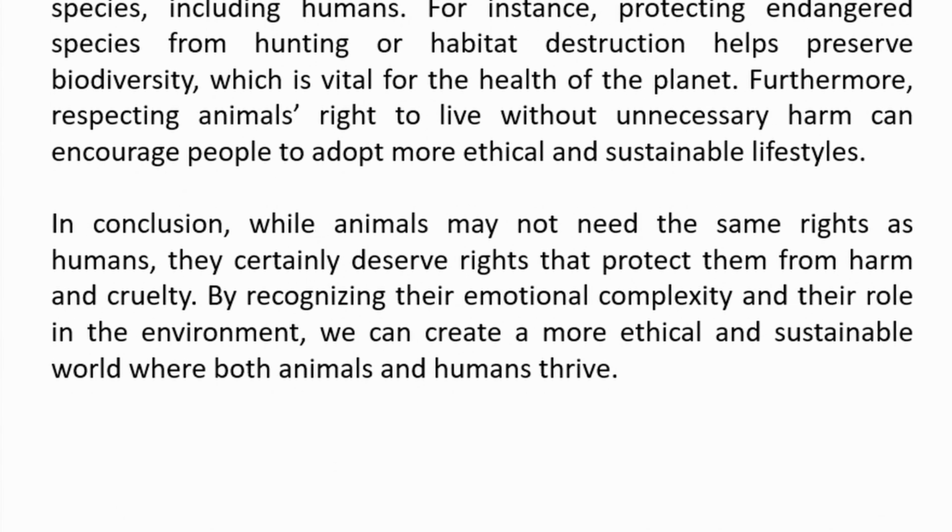lifestyles. In conclusion, while animals may not need the same rights as humans, they certainly deserve rights that protect them from harm and cruelty. By recognizing their emotional complexity and their role in the environment, we can create a more ethical and sustainable world where both animals and humans thrive.